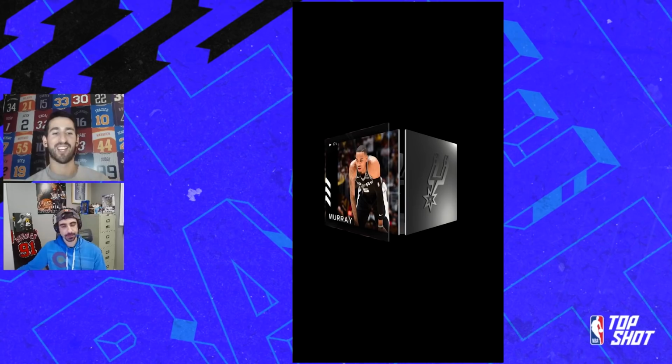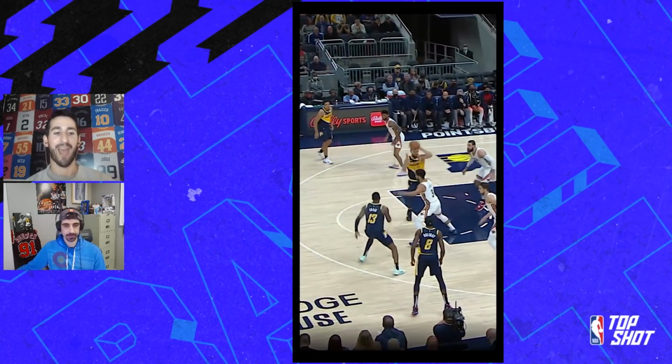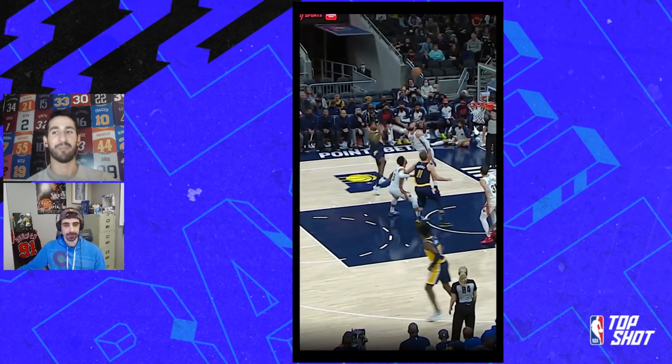Now we're into the All-Star territory. We touched on Steph earlier. We've got back-to-back All-Stars here. Let's start with Domantas Sabonis.